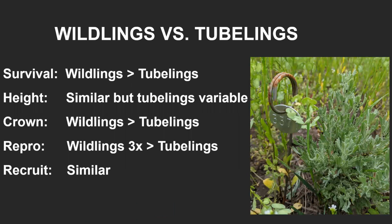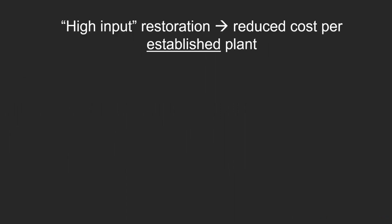So to summarize what we found, right? So the wildlings survived better than the tubelings through to year 3. The heights were similar, but the wildlings were bigger, larger crowns, quite a bit more reproduction or evidence of reproduction for the wildlings, but it seemed to be enough for the tubelings, right? So we had similar recruitment.